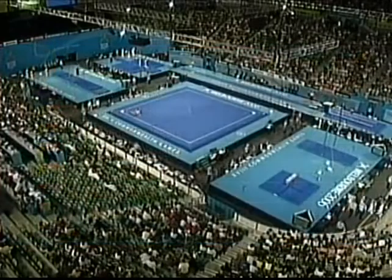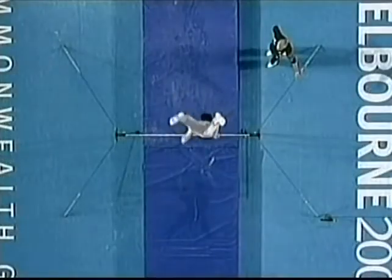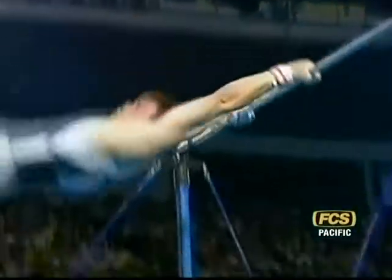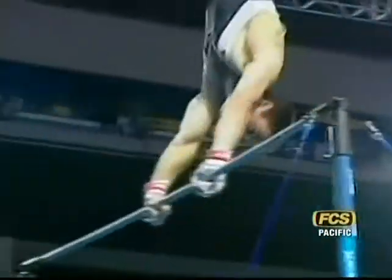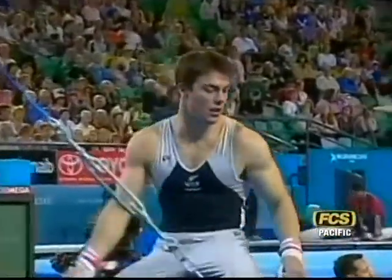And it's Holyoke who leads in the individual battle at the moment. 30.4 after 2 of the 6 pieces of apparatus. That's where the New Zealanders are next. There is the man himself.